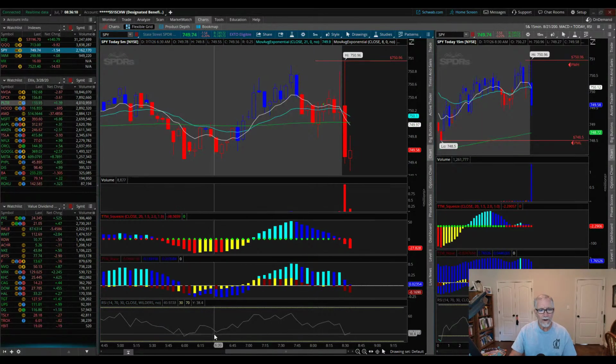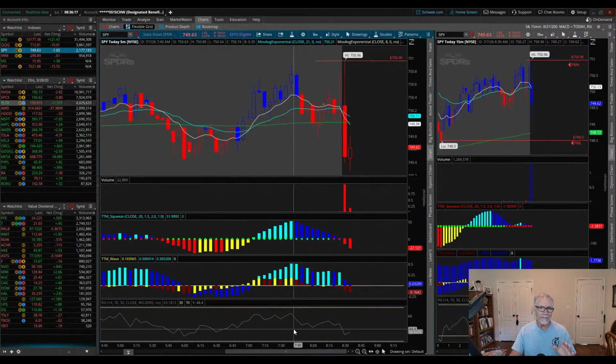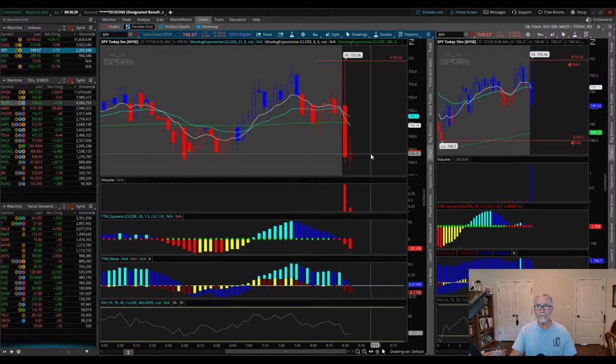Now, at the very bottom of this 5 minute chart is an RSI, Relative Strength Index. For me, a good time to go long, a good place to buy calls, is if this RSI prints less than 30 on the 5 minute chart. It has been proven to me, not every time, but a lot of times, a good place to go in and purchase calls.